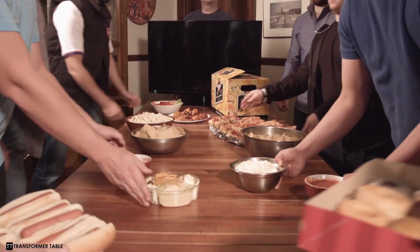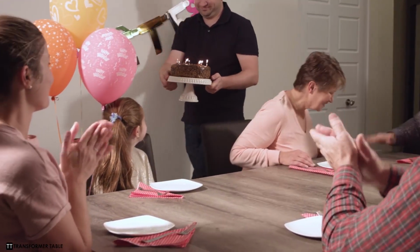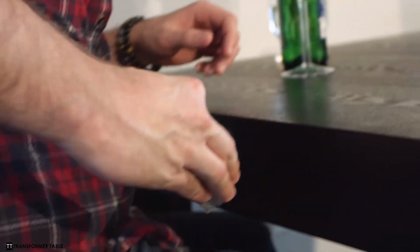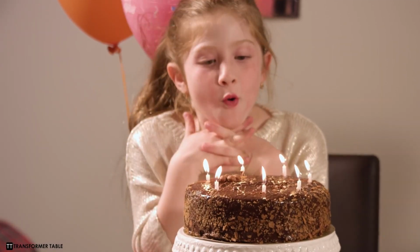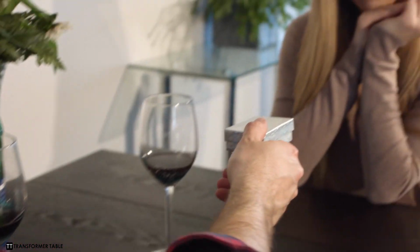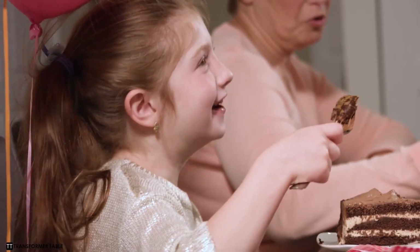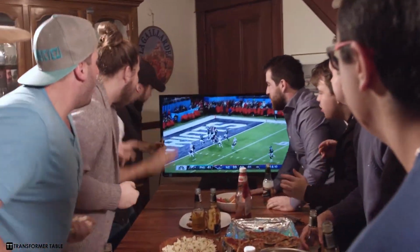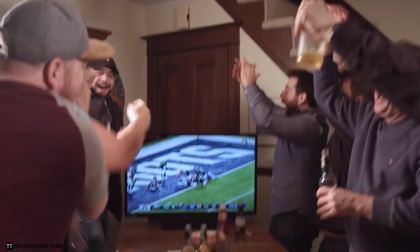Whether it's breakfast, lunch, or dinner, indoors or out, the most important conversations of our lives happen around the table. It gives us pause in the world that's speeding up around us. It reminds us that when hits, likes, and comments fade away, we're in the presence of something more important. We are Transformer Table, and we believe that the future of your living space lives right here.